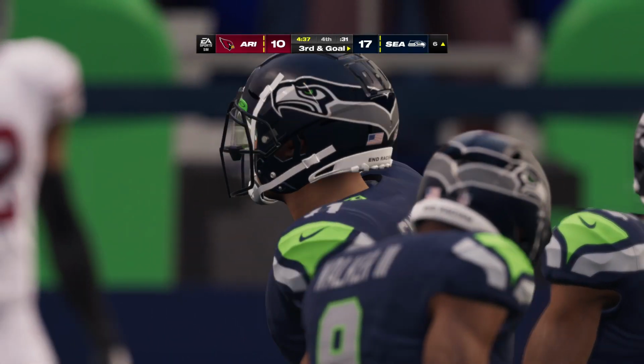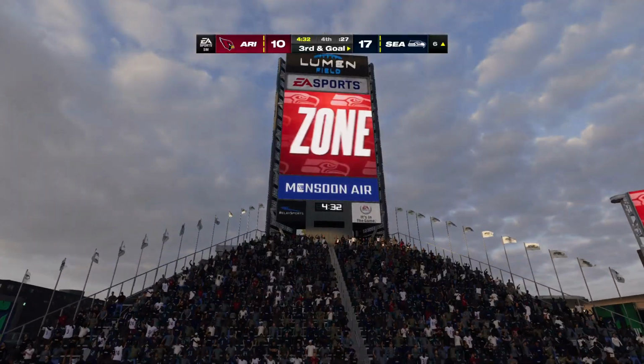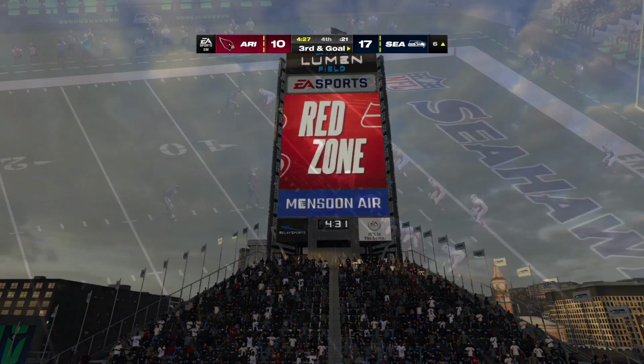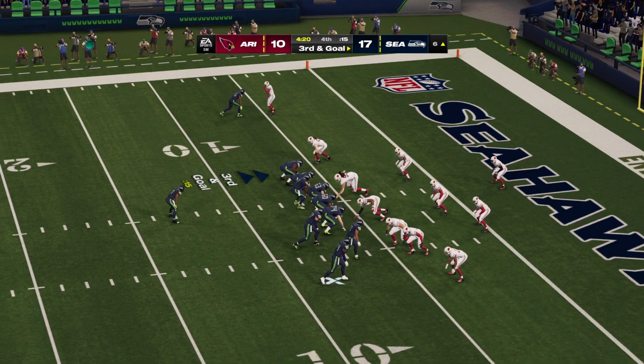You got to be ready for anything when you play defense against this head coach. That is not something you'd expect to see here in the red zone, but it winds up getting them a few yards. Now, they'd really like to make the short field pay off. We'll see if they can, but this is 3rd and goal.